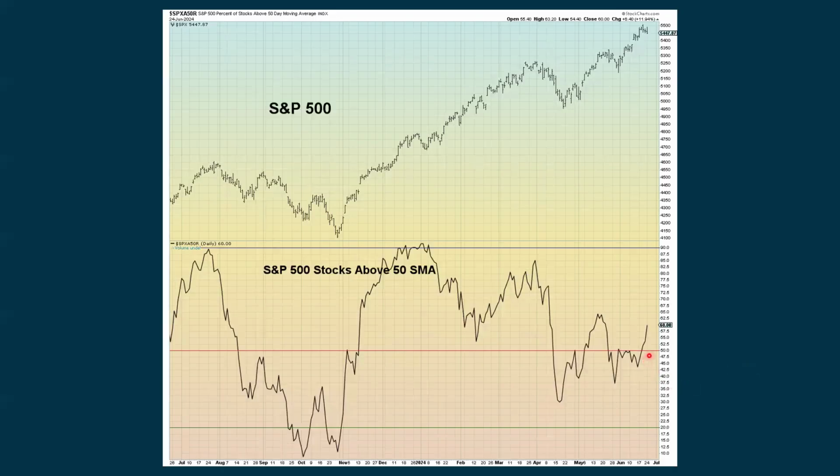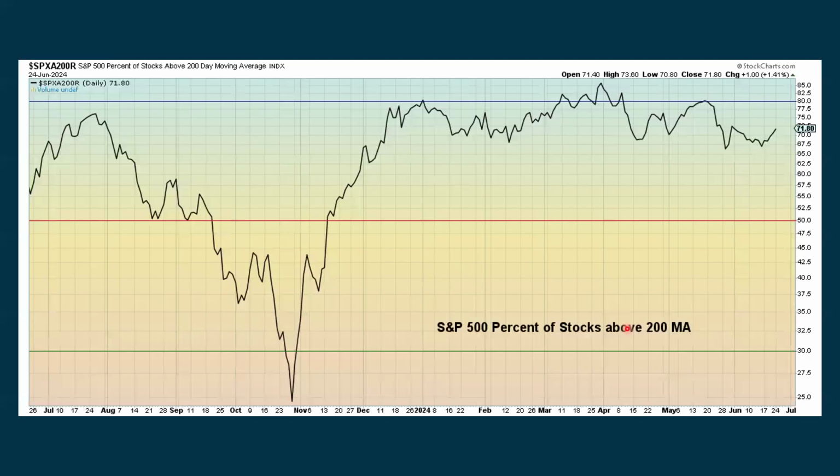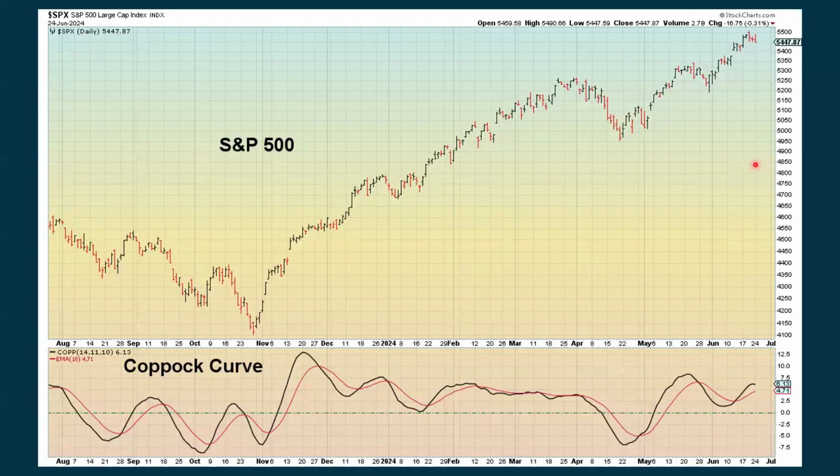We're also above 50 and advancing with those stocks above their 50-day moving average and going back up above the 100-period moving averages, also turning back up with the 200. So even with the down day, these are some internal measures suggesting that things are not necessarily falling apart to this point. The copy curve is rolling over a bit, but it's still positive.